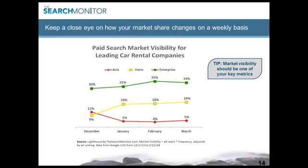You also want to keep a close eye on how your market share changes on a timely basis. This is a weekly trend line here. Actually, I'm sorry, this is a monthly trend line. You really should be looking at this on a weekly basis. Daily is probably too often because anything can happen on a day-to-day basis, so you want to look at bigger picture information.